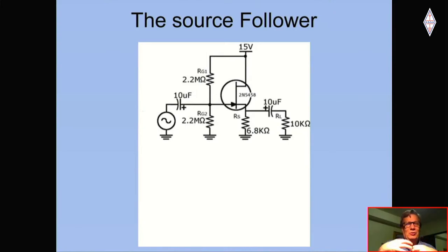Let's talk about the ideal first, because you always want to talk about the ideal before you talk about the practical. Let's say we have a true FET, which has infinite input impedance, and we have 50 microvolts coming in. 50 microvolts is a typical S9 signal. And then coming out of this, we have 50 microvolts as well. If we look at the power going in, 50 microvolts across infinite resistance is zero power. And at the output, 50 microvolts across 6.8 kiloohms is a finite amount of power.